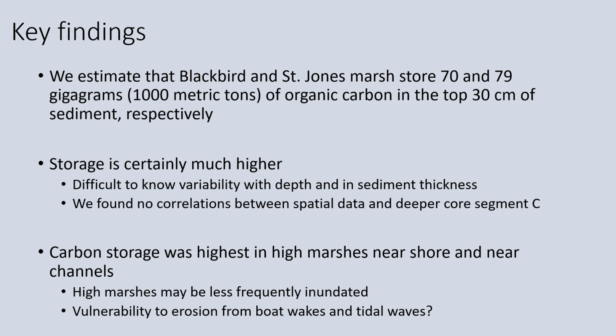We also found that carbon storage was highest in high marsh areas near the shore and near major channels. Although these areas are less frequently inundated, which might suggest they might be less vulnerable to erosion and washing out, these areas are also areas where boats will drive through very quickly and produce large wakes. So an ecosystem management consideration might be trying to reduce the potential impacts of boat wakes as they may undercut the sediment banks and cause bank slumping, which leads to a lot of erosion of potential carbon storage.